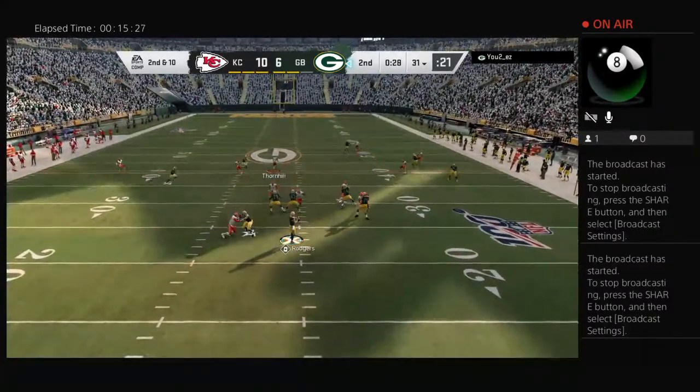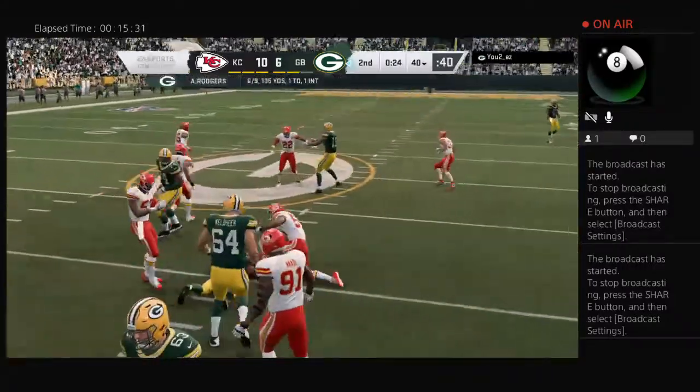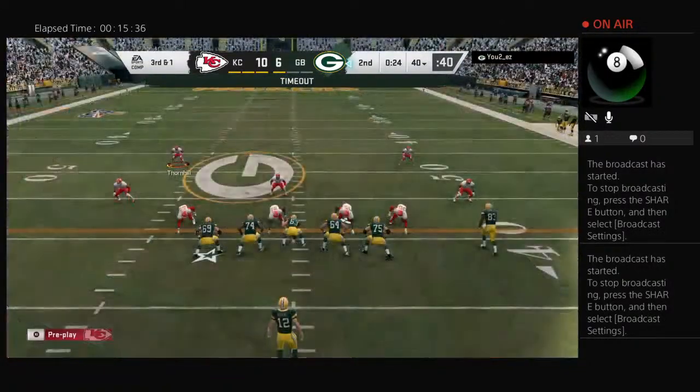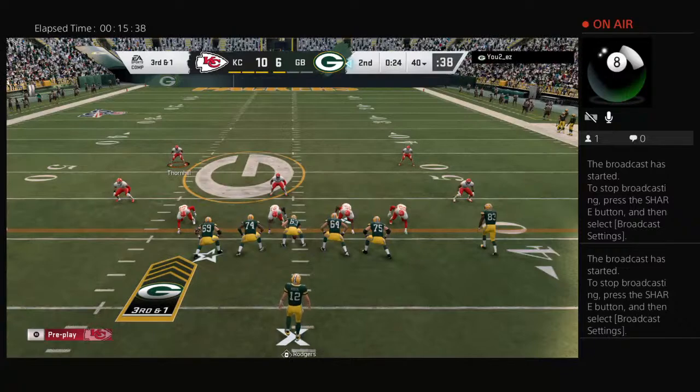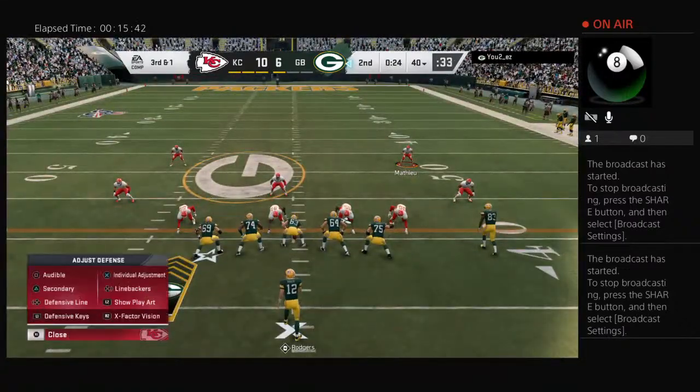Back to the air on 2nd down. It's Rodgers. And that's complete to Adams. They'll get 9 there as that sets them up better for 3rd down. Now the Packers going to go ahead and use the 2nd of their timeouts as they'll stop the clock with 24 seconds to go in this first half.